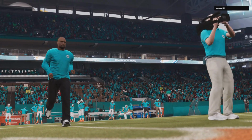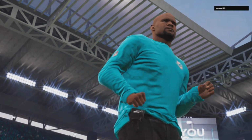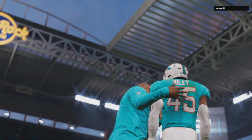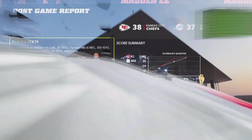That is frustrating, isn't it? To execute an onside kick and get the ball, yet there's no payoff for them. Right now, they're probably in their locker room trying to comfort themselves with, the clock just ran out on us. We were right there.